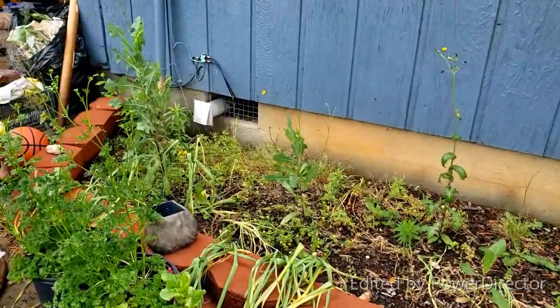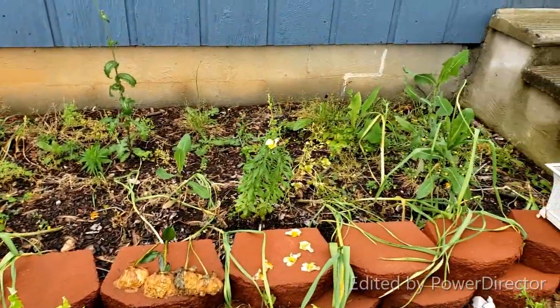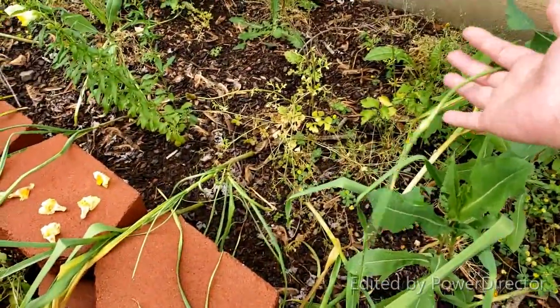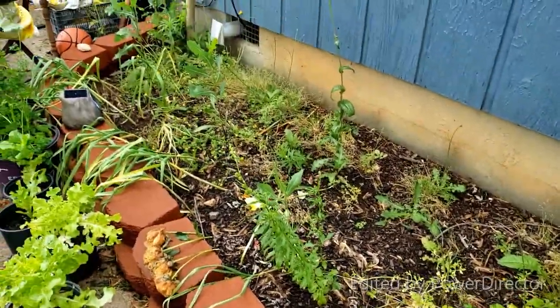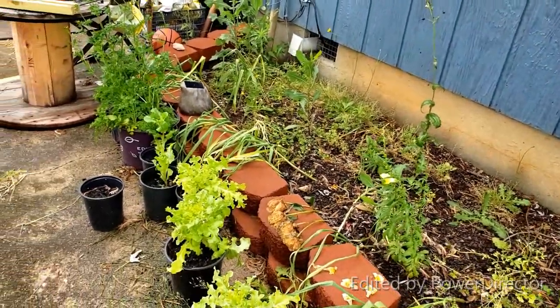And back behind this is all of my garlic. It's already starting to droop and fall, and I think I'm just going to have to pull it. I do have a scape growing on one, so I'm just going to leave this and possibly get seed and then just pull the rest, but they're not very big. It's just part of gardening, I guess.